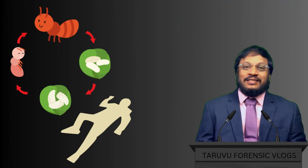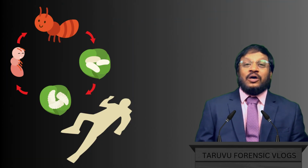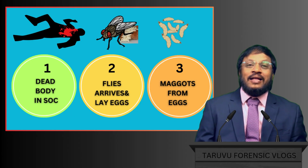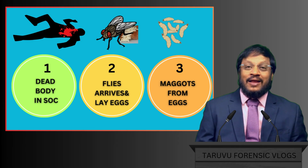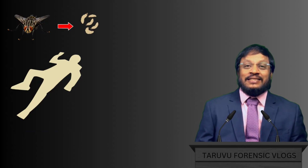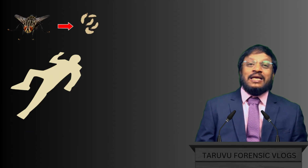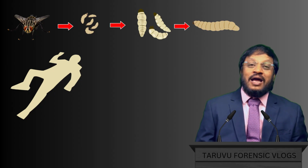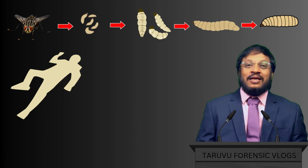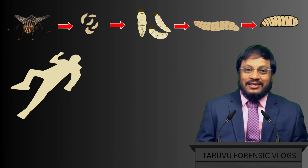When a person dies, their body becomes part of nature's cycle. Blowflies, beetles, and other insects arrive at predictable times, and their life cycles help forensic experts calculate how long the body has been there. It starts with flies laying eggs in the body. These eggs hatch into larvae, maggots that feed and grow at known rates depending on temperatures and conditions.